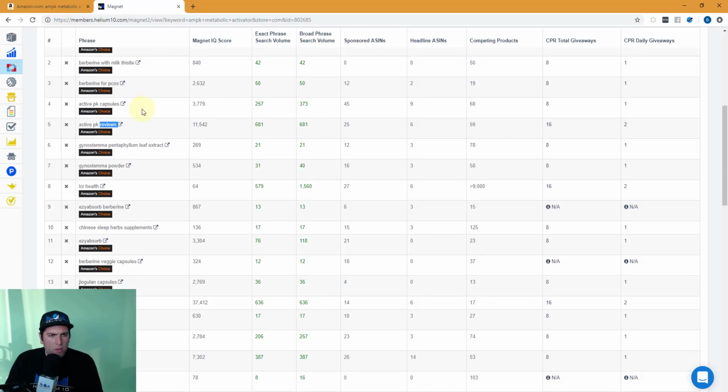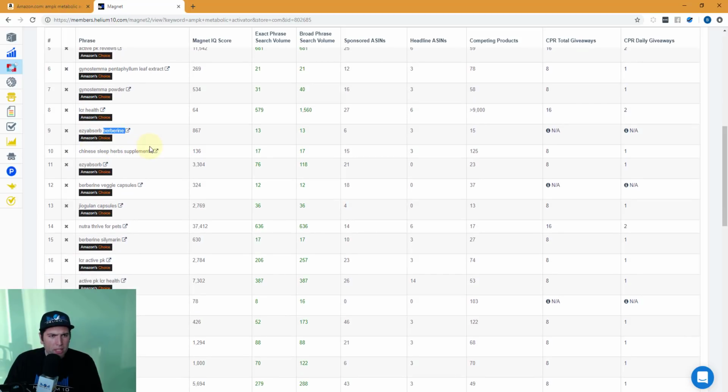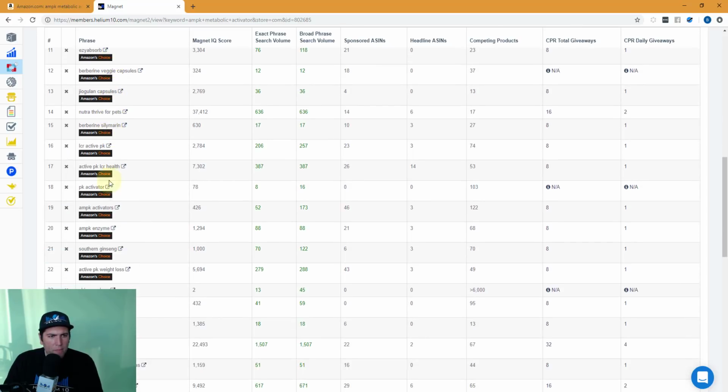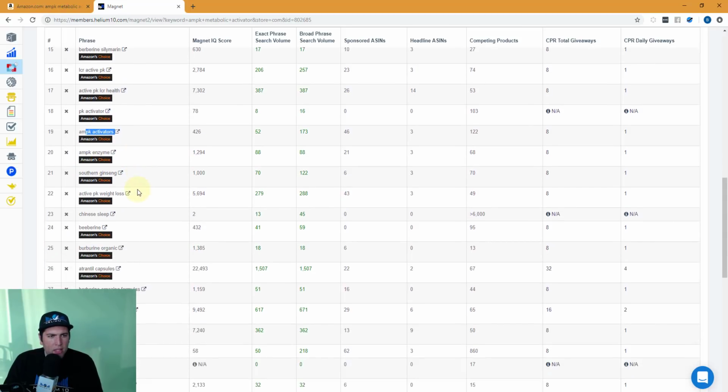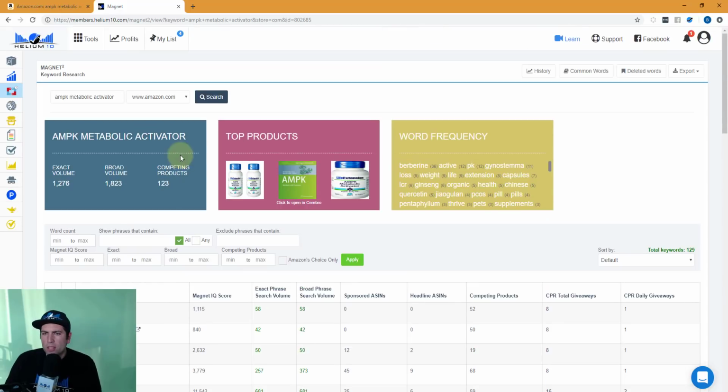Let me see what else here. Whoa, I'm not even going to try and pronounce that. But this berberine, that's kind of interesting. Berberine is coming up a lot here. Let me see. What else do we have here? AMPK activator, AMPK activators, AMPK enzyme. What in the world? Berberine is like all over the place. Let me actually see here.